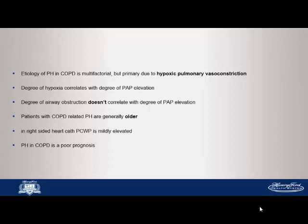Yes, exactly. This is what I was going to say, that the FEV1 does not really correlate with the degree of pulmonary artery pressure elevation. And like you mentioned, it's important to understand the pathophysiology of PH in COPD patients, that it's related to hypoxic pulmonary vasoconstriction. And hypoxia correlates better with the degree of elevation in the pulmonary artery pressure than the FEV1. And generally, when do you suspect it? In the older population of PH, when you cath them, they might have a slight elevation in the pulmonary capillary wedge pressure. And in general, it's a really poor prognosis for patients with COPD.